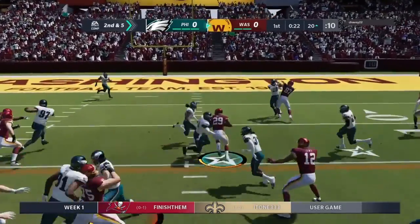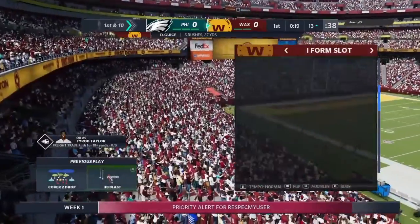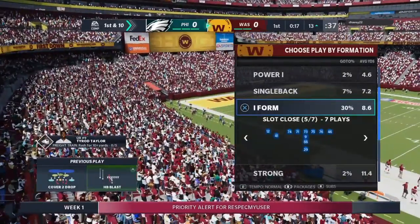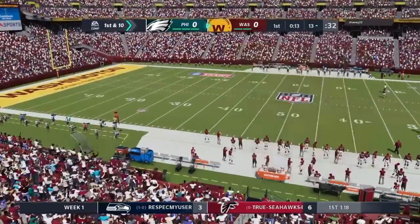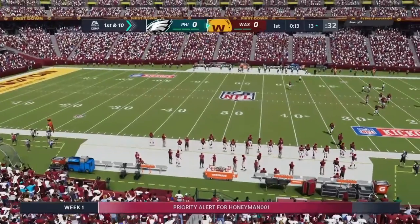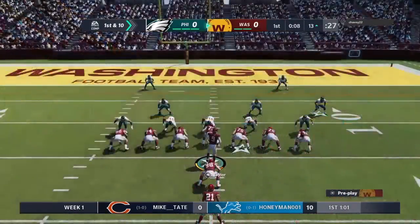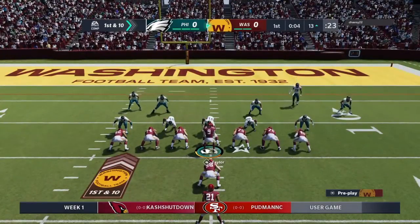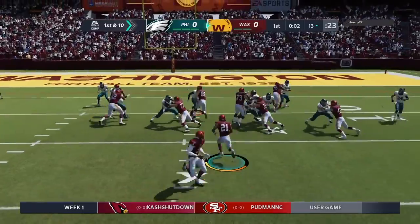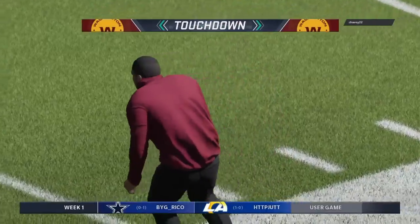With the carry on second down, and he's going to take this close to the first down marker as he stopped at the Eagles 13-yard line. 7 yards there and a first down. First and 10 at the 13-yard line. From the 13 now, they work on first and 10. On first down, here's Love, and he is into the end zone for Washington.